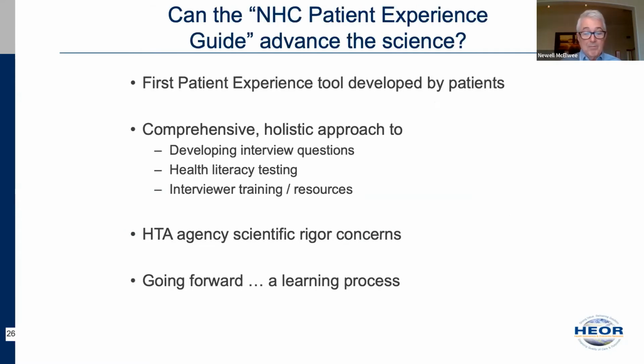So if we could go to the final slide. So this is my fourth question. Can the patient experience guide advance the science in this arena? I believe that it does for the following reasons. It's the first patient experience tool that has been developed by patients themselves. And that, I think, just really brings a new perspective. It also takes a comprehensive approach, as you've heard Elizabeth describe, of developing and testing interview questions, ensuring that plain language is used through health literacy testing, and extensive interviewing training and resources.